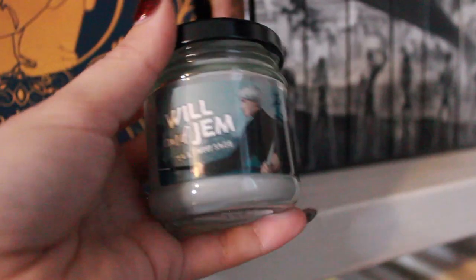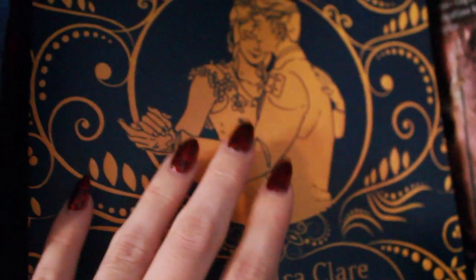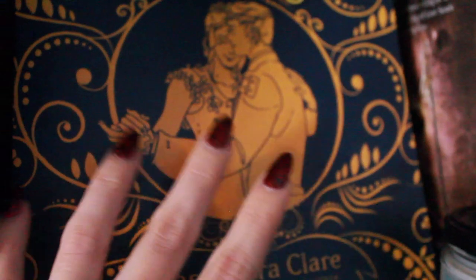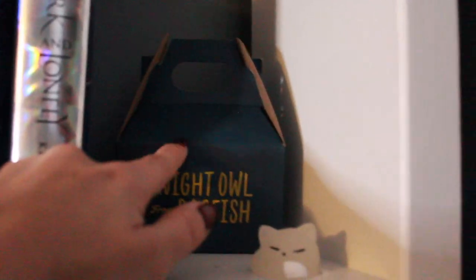You actually look through it and you see some of the creepy pictures, so I've kept that here. This Will and Jem candle, and I do believe that was Fairy Loot. I also have a rune scarf here, and then I have the Shadowhunters stories. They're like the Shadowhunters and fairy tales re-imagined, and this came in a pre-order, I think, of Queen of Air and Darkness. It was also from a PR box, and it was just so stinking cute I had to keep it.